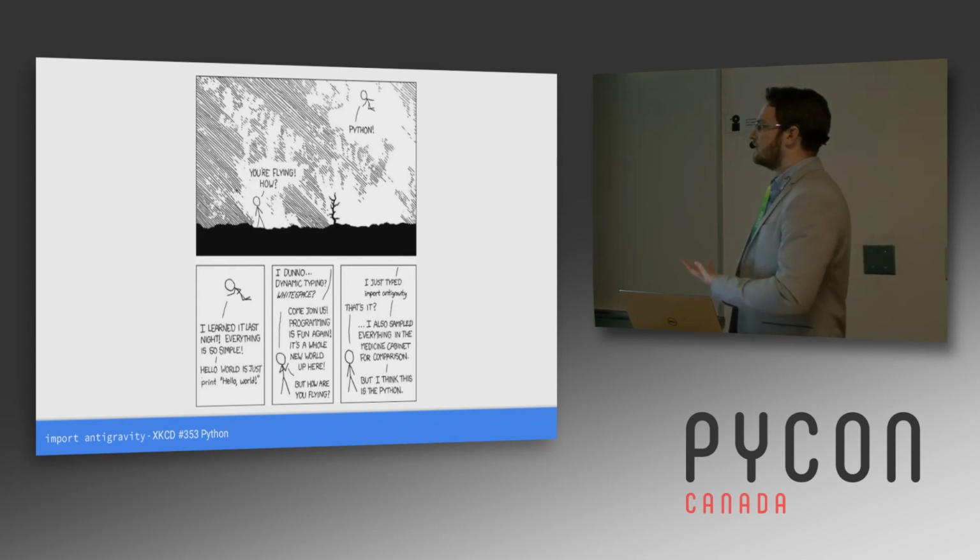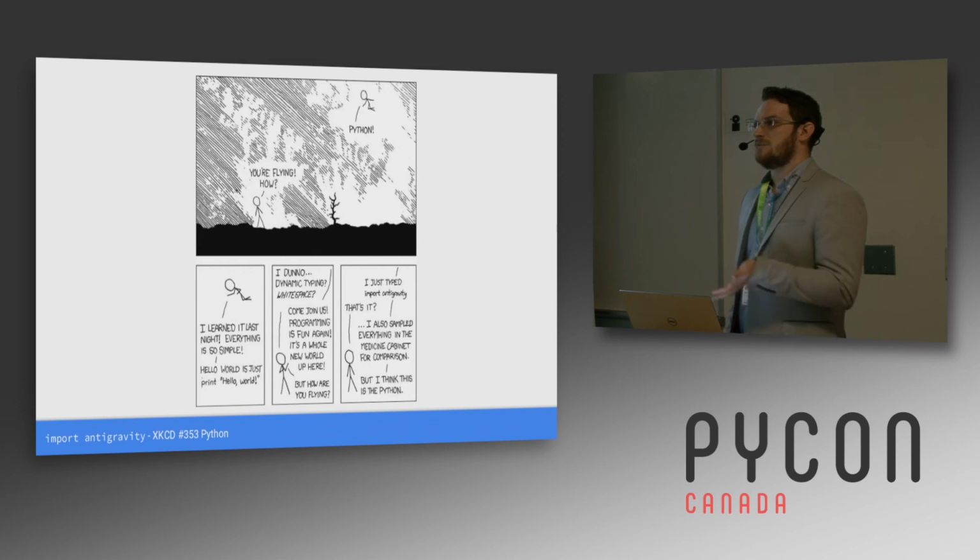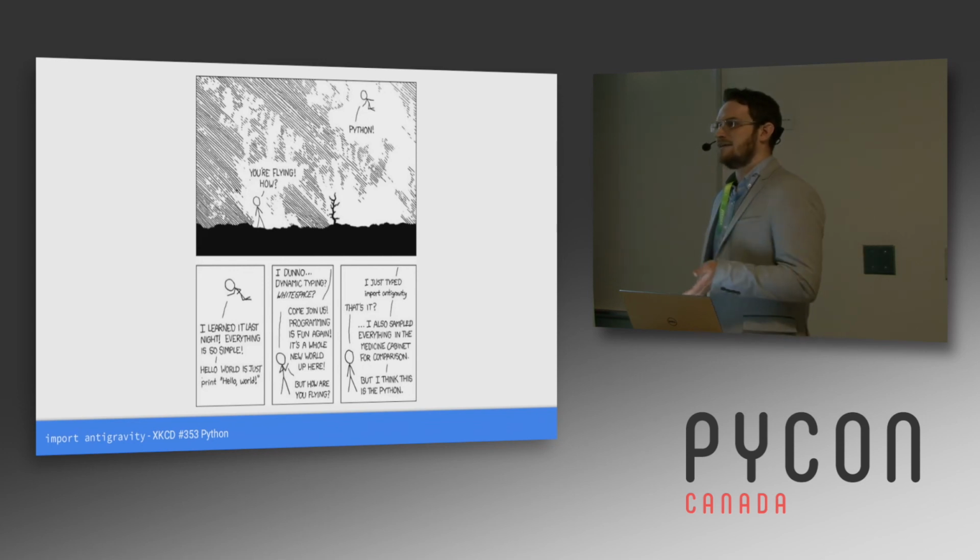So the community itself builds these tools and builds this documentation, but it's the philosophy behind it that drives that urge and need to build this documentation and to build an API design in such a way that you can just go into the console and say, import anti-gravity, import Django, import whatever, and start working with it, start exploring it, start making something happen pretty much immediately.